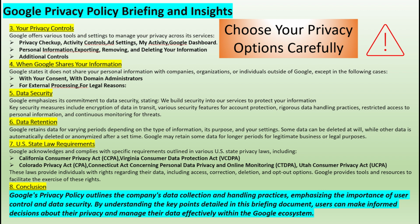Okay, so we've talked about all the data Google collects and some of the tools we can use to manage it, but it still feels kind of unnerving, right? It is. It's a lot to think about. Yeah, like, how do we know they're really protecting all this information? That's a fair question. Yeah, like, what's to stop someone from just getting access to all our stuff? Right. Well, Google does lay out their approach to security in the privacy policy. Okay, so what do they say?